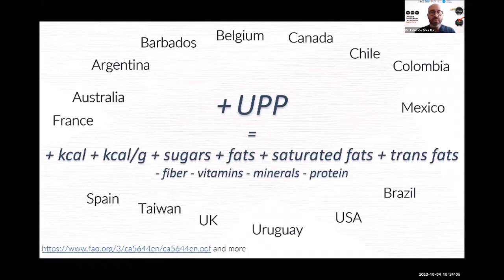And if we also go out there in the different countries all around the world and check what happens when populations eat ultra-processed products, we'll see that in any population, in any part of the world where this has been studied, every time ultra-processed products are eaten more, we have a higher energy density, more sugar, more fats, more saturated fats, and more trans fats in the diet, but also less fiber, less vitamins, less minerals, less protein.